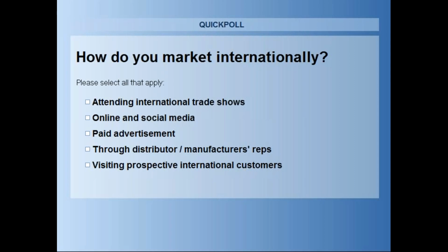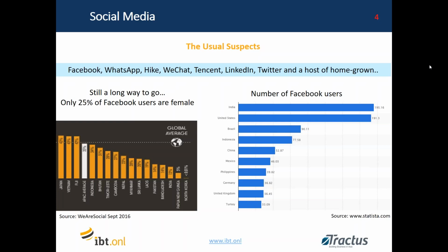So let me give you feedback. 100% are doing trade shows. I'm pleased to see that. That's very strong. 75% are saying that they are actually online and social media. That's great. That's growing. We know the U.S. Chamber of Commerce has a view on that and puts it at number one as the number one marketing and sales tool for corporations. 60% through distributors and 73% are visiting. That's very interesting. I'm going to close this poll, our last poll. Thank you for your feedback. It's very appreciated. I'm going to close this now and hand back to Susanna.